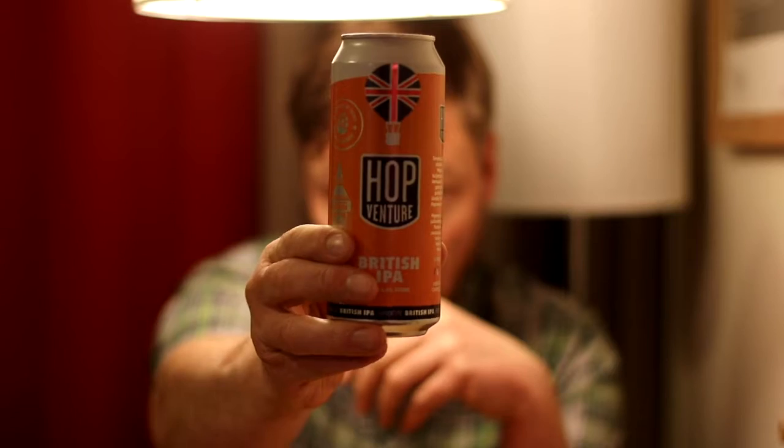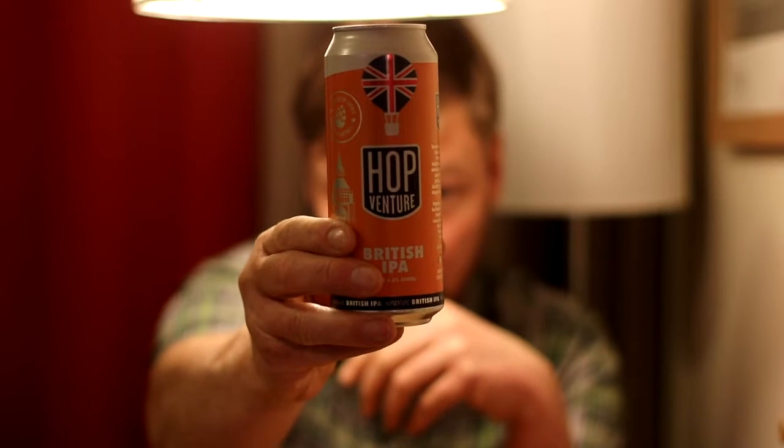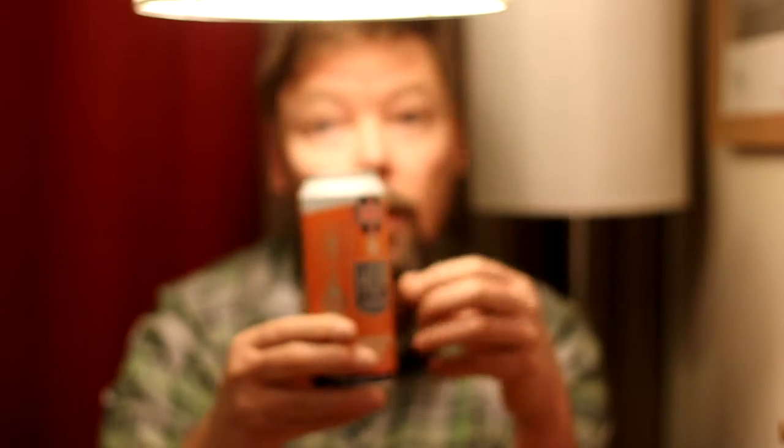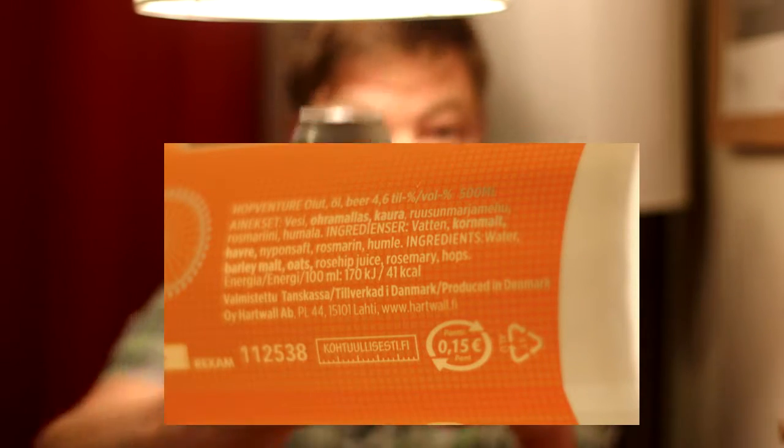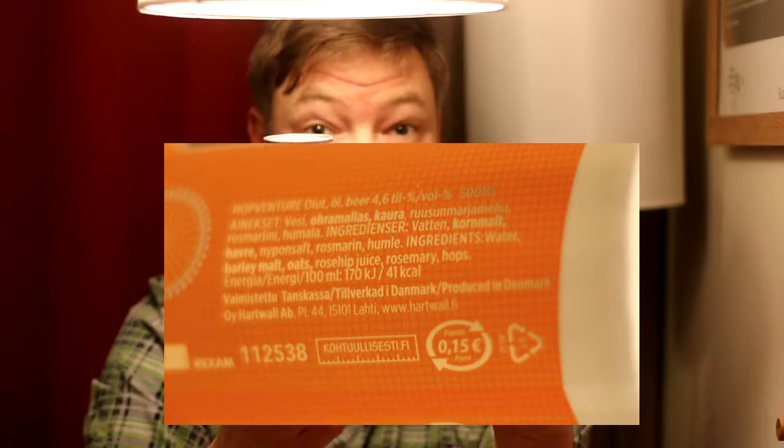It's definitely time for a beer review today. Hopventure British IPA, which is of course not Finnish. It comes from Hartwall, which is a Finnish brewery, but then again, it's brewed in Denmark, of all places. It's from Hartwall, it's a beer from Hartwall.